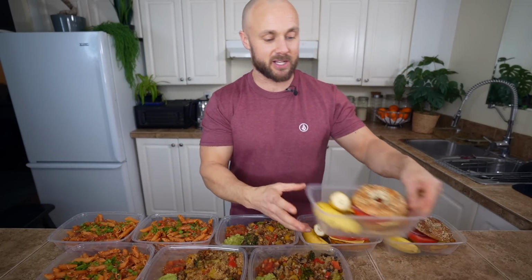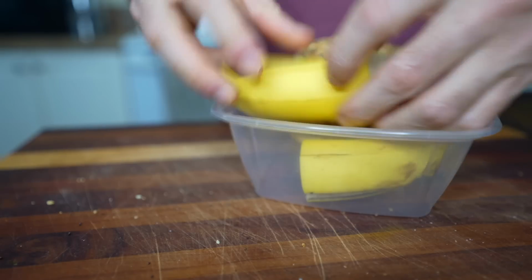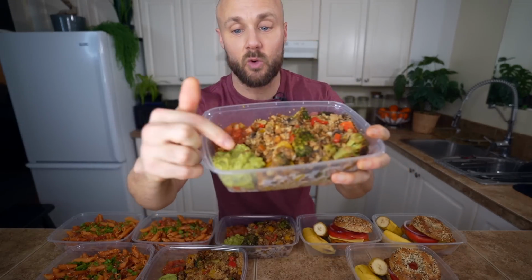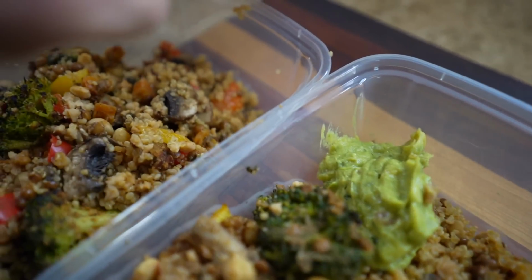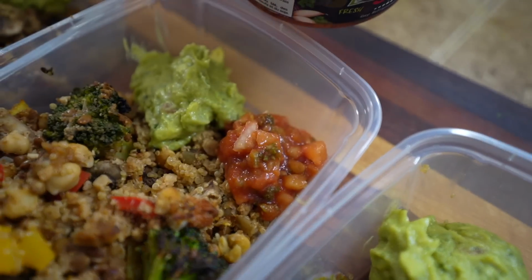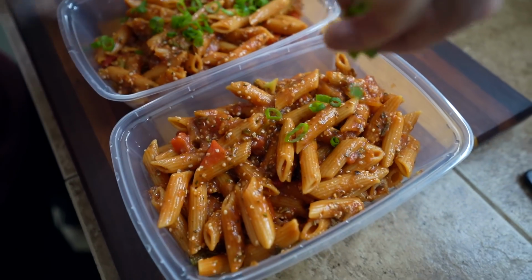So I did add a couple extra things. As you can see, I added a banana to the breakfast because I figured you need more than just a breakfast sandwich for breakfast. And then to the casserole, I added some guacamole, which is this pre-made guacamole that you can get at Costco. It's so tasty, but of course you can make your own or add something else. And then I also added some salsa as well. I think it's gonna go really good with this. And then just some green onion on top of that high protein lentil pasta dinner.